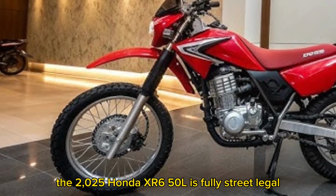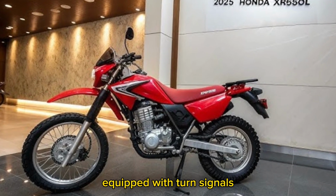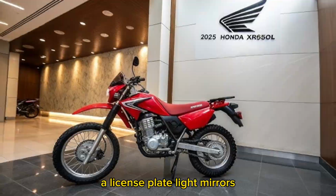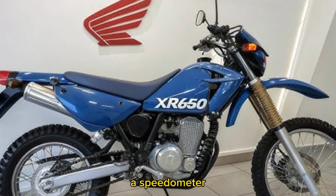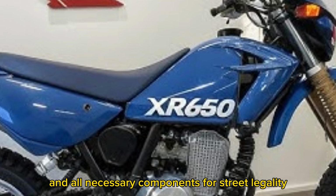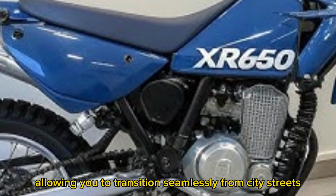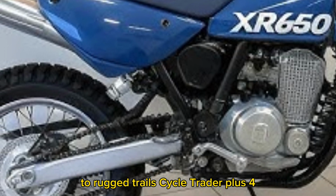The 2025 Honda XR650L is fully street legal, equipped with turn signals, a license plate light, mirrors, a speedometer, and all necessary components for street legality. This bike truly puts the dual in dual sport, allowing you to transition seamlessly from city streets to rugged trails.